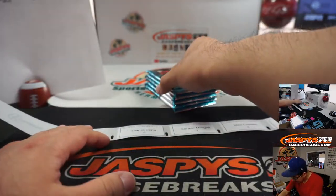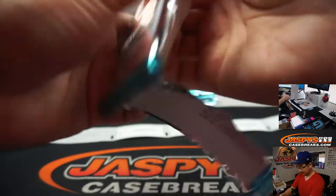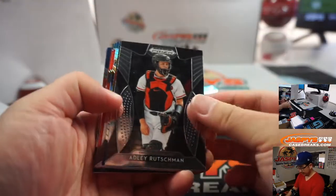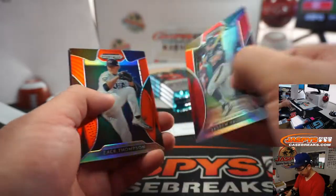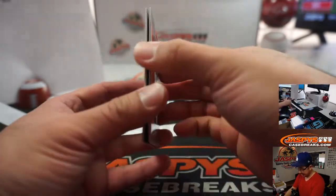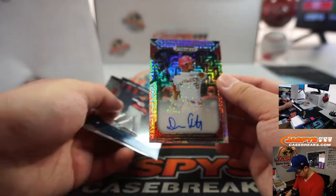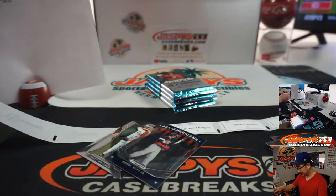Charles Smith with pack 6. There's Adley Rutschman again. Brett Beatty, J.J. Blade, Andrew Vaughn, Zach Thompson, Will Reveal. Dominic Fletcher, Diamondbacks, got it.